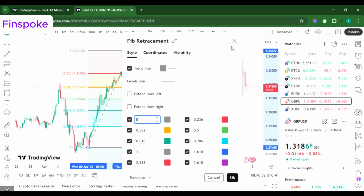Uncheck. You can pause this video to see the ones I uncheck. I am only going to use one. Uncheck 0.382. Uncheck this, this, this, and this. So we are going to use only 0, 0.618, 1, and 1.618 for the purpose of this strategy. These are the ones that we're going to use. So you open your settings and reset it to this and click OK.